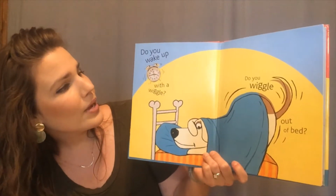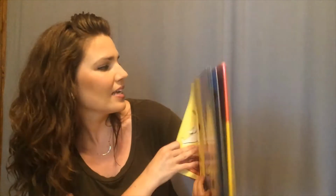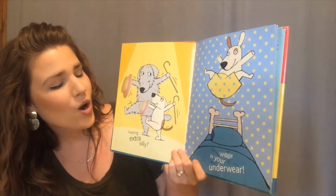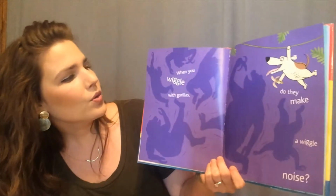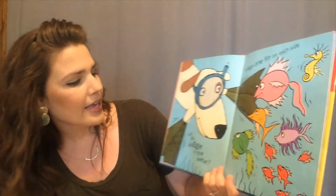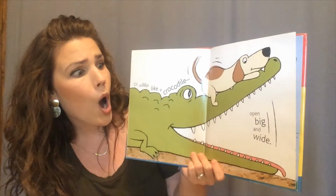Do you wake up with a wiggle? Do you wiggle out of bed? If you wiggle with your breakfast, it might wind up on your head. First wiggle where your tail would be. Wiggle your tail. Then wiggle all your hair. Feeling extra silly? Wiggle in your underwear. Ooh! Can you wiggle with your shadow? Can you wiggle with your toys? When you wiggle with gorillas, do they make a wiggle noise? Oh. Can you wiggle in the water? Wiggle one fin on each side. Or wiggle like a crocodile, open big and wide.